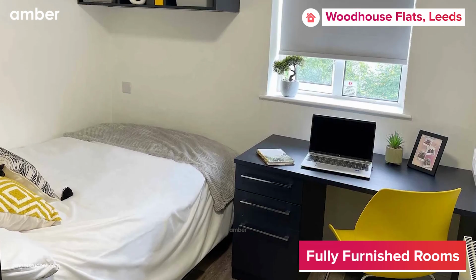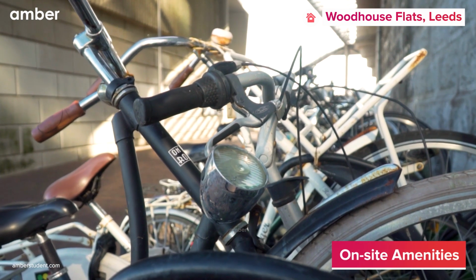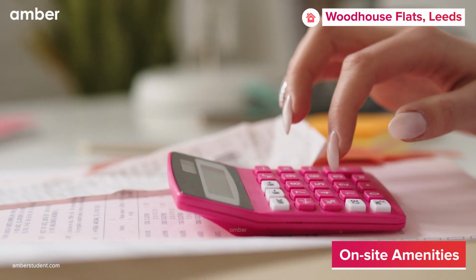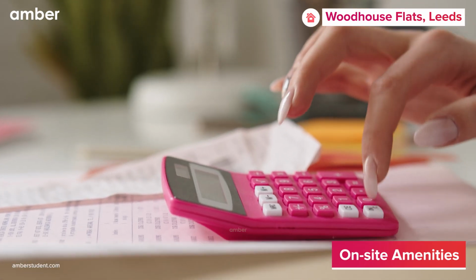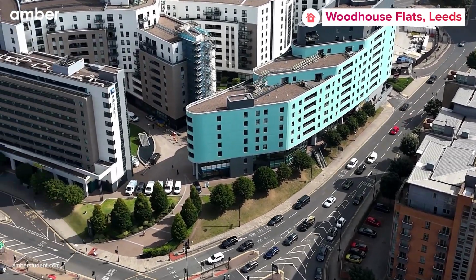Experience ultimate comfort with high-end amenities to add to your convenience. Enjoy secure bike storage, efficient laundry facilities, and on-site CCTV, all with inclusive utility bills, making daily life as seamless as it can be. Situated in a prime location, you'll be connected at all times.